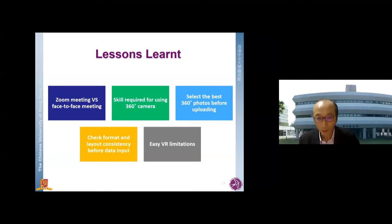And the second one is the skill required for using these 360 cameras. This is new to our staff, new to our students. They have to go through a learning curve to use this camera. And one lesson learned is that we should select the best 360 photos before uploading.